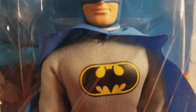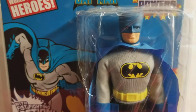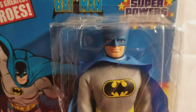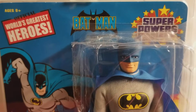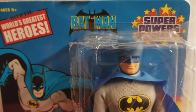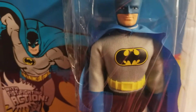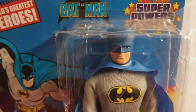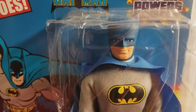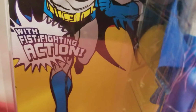I don't care how much it costs, but the cool part about it, guys, is we don't have to hope, we don't have to wish, because the good people at Figures Toy Company have brought to us this awesome offering: a retro style fist fighting Batman that is made and replicated to the exact specifications of the 1974-75 fist fighting Batman with fist fighting action.